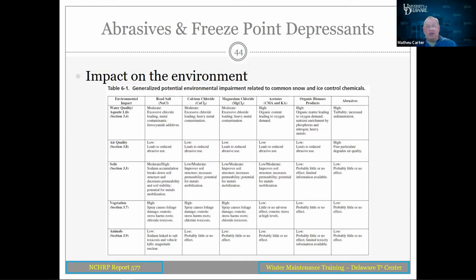Whether that's impact to the soils themselves and how they can change pH, or air quality. For example, abrasives can be very impactful for air quality, but also the impact it can have on the quality of the runoff and how it enters receiving waters, and all the bugs and bunnies and flora and fauna, right? So it's worth reviewing that as you consider some different choices as you go along.